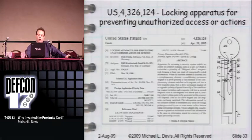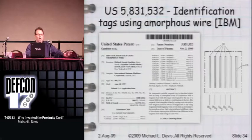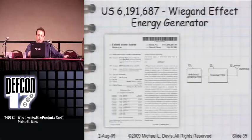Here's one for a Wiegand key. Okay. Here's one filed by IBM. Identification tags using amorphous wire, Wiegand wire. There it was actually used in CDs. Actually, they'd put them in CDs so you could also verify, do some digital rights management in the old days. Again, look at the dates of these. You know, you're talking pretty old time.